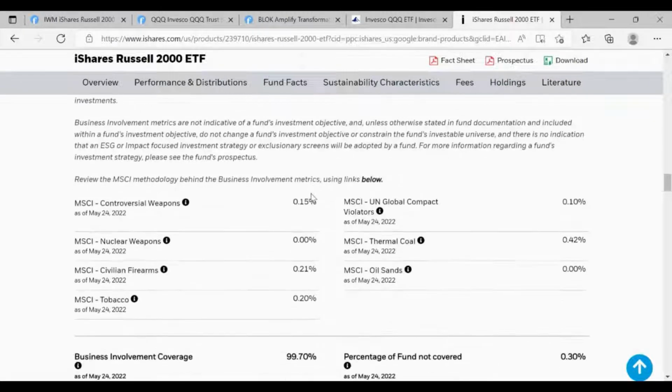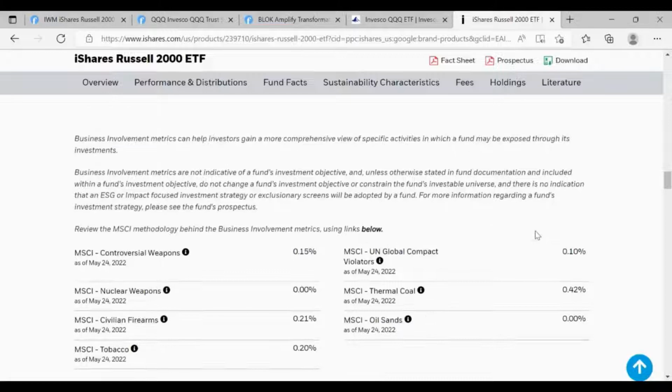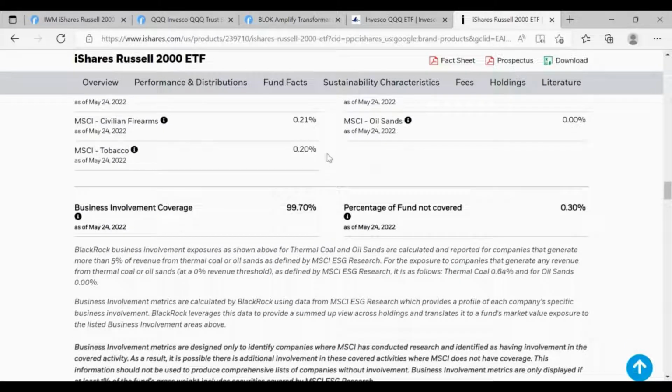Business involvement, and they're, again, fully transparent. Here you have some holdings that they have that are considered controversial: weapons, civilian firearms, tobacco. And they're being upfront about this because some people might object to tobacco in general and you don't want to invest in it. You don't want to invest in companies that invest in it or make it. So they're just saying, hey, we hold 0.2% of our fund that includes tobacco products. All right. And then moving on from business involvement coverage, you're going to keep going down.